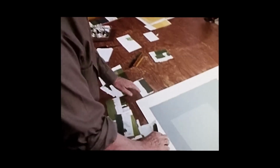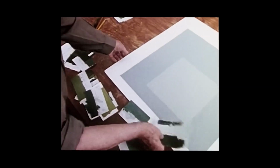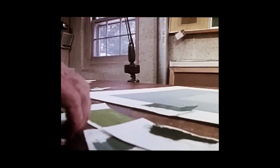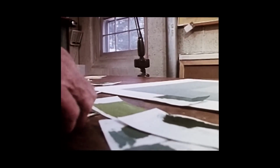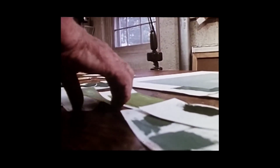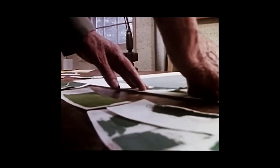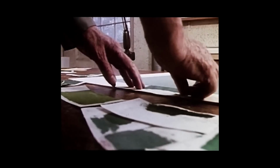I have not taught painting because it cannot be taught. I have taught seeing. What I taught was philosophy of form, the philosophy of lines, the philosophy of colors.